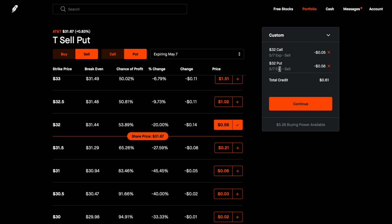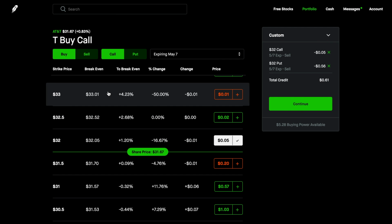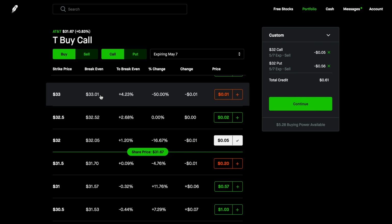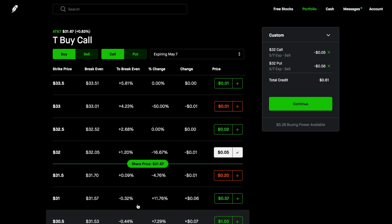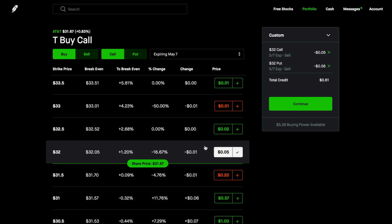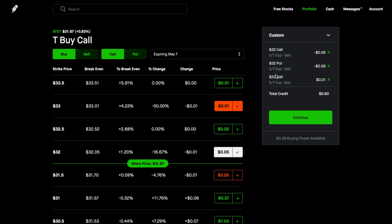Then I'm going to want to buy a call where you do not think it's going to go above. Now, I want to reiterate that. You are going to buy a call at a price point that you do not believe the security is going to close above. So if it closes above, you're going to lose money. Likewise, on the next step, if it closes below, you're going to lose money. So basically, these are the outer boundaries. I'm going to say that it is not going to close above the $33 strike. So I'm going to buy this call. It's going to be over here.